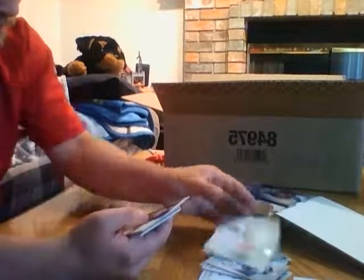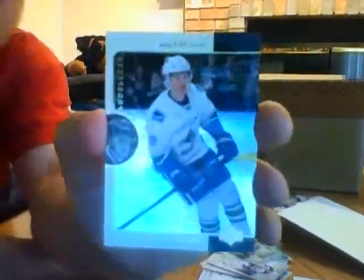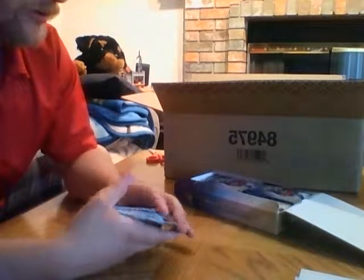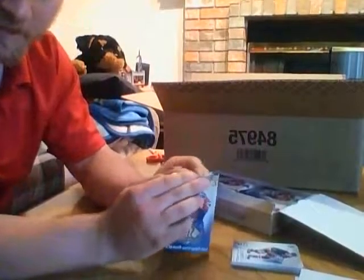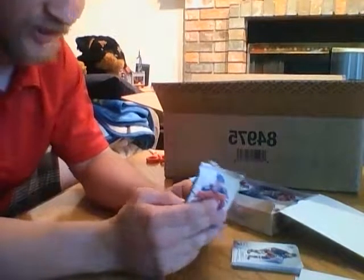Ooh! Jared McCann, retro for the Vancouver Canucks. Check that bad boy out there. Very nice. Like I mentioned, this is my favorite set to do. I've been collecting these since the 2013-14 year, where it had a dual rookie class, where there's Nathan MacKinnon and Nail Yakupov. You should have seen my reaction when I hit MacKinnon. I nearly lost it.